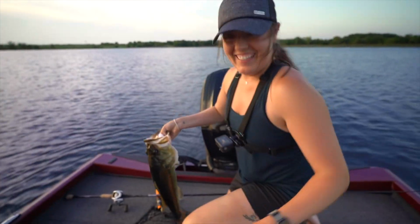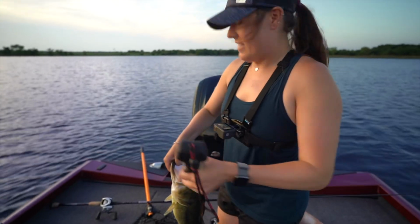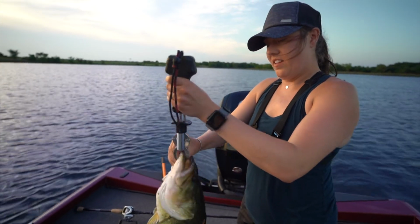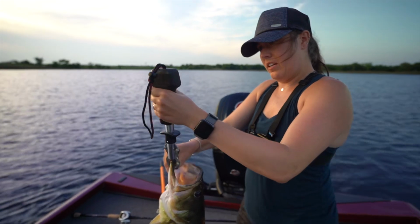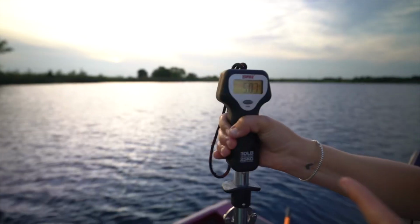You think 5? That's a 4. Yeah, it's a 4. I don't want to get my hopes up. It looks big, but... Nope. No. Oh, guys, look! This is my 5-pounder. No.